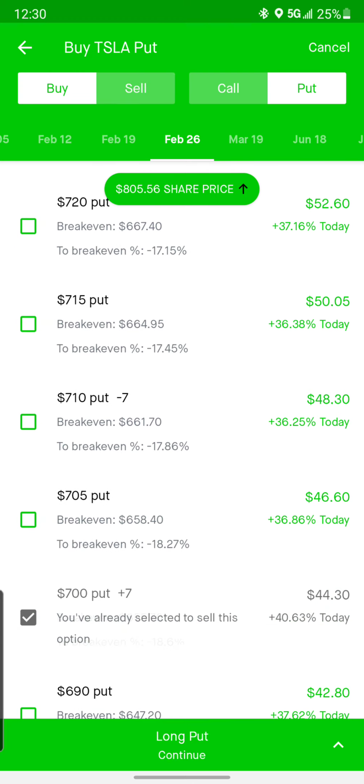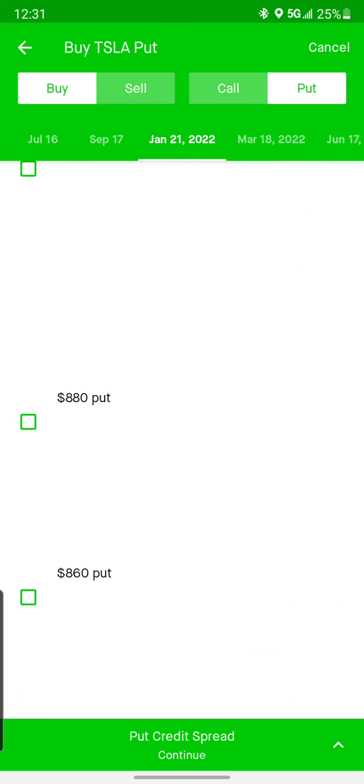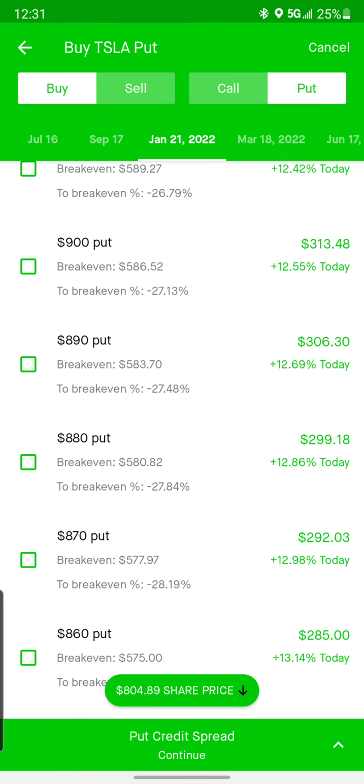So we would sell back the ones we bought and buy back the ones we sold. And then you want to go far out. The further out, the more premium there's going to be. So let's say you're super close and you're super concerned, and you want to move these out. You could move them out as far as you want. You can see we have all the way until March of 2023. Let's say we want to move them out till the beginning of next year.